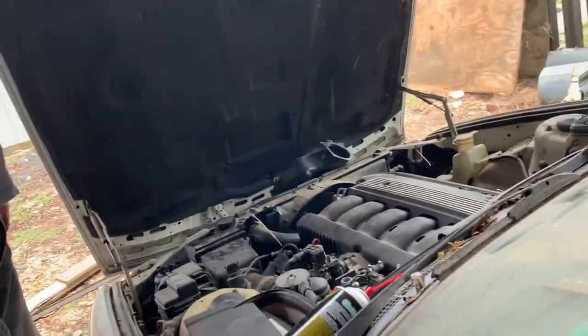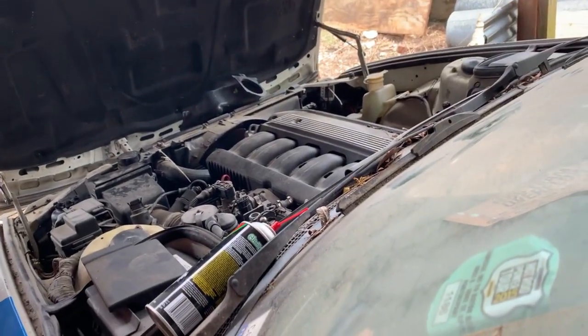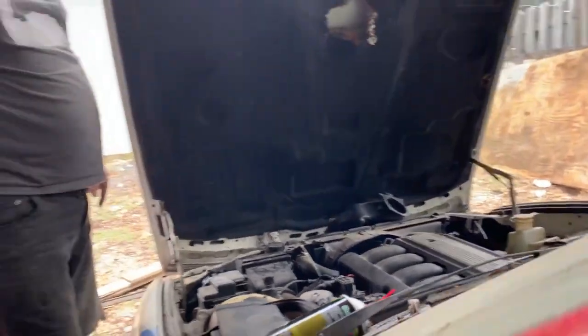So one of the things you do is take this bellows loose and spray it right into the throttle body. Did you give it throttle? No. Oh, well, maybe you need to give it some throttle. That makes sense. Sorry, I didn't even think about it. Yep. Good call.